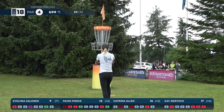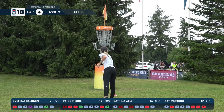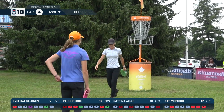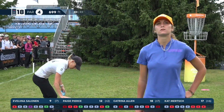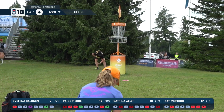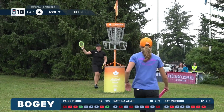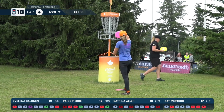Say it enough. This field is so competitive, and just when you think a lead might be safe, Eveliina Salonen came into round number 3 with an 8-stroke lead. Paige said later that her goal was to maybe cut that lead in half and only be 4 behind. Well, she's done even better, and she has now cut the deficit to Eveliina Salonen to just 2 strokes. Eveliina struggling to close out in the last few holes, and Pierce will be just 2 back.